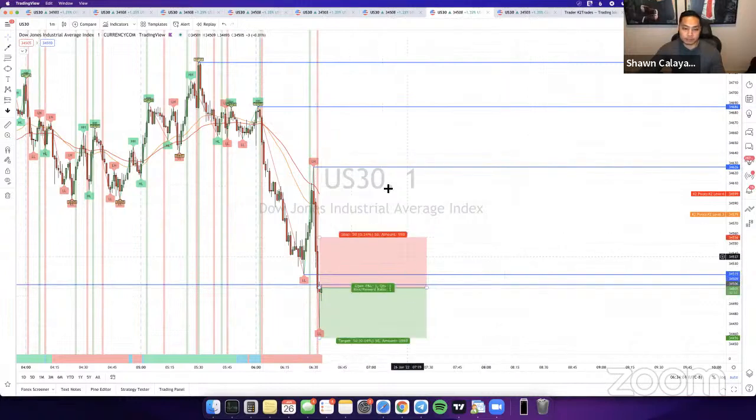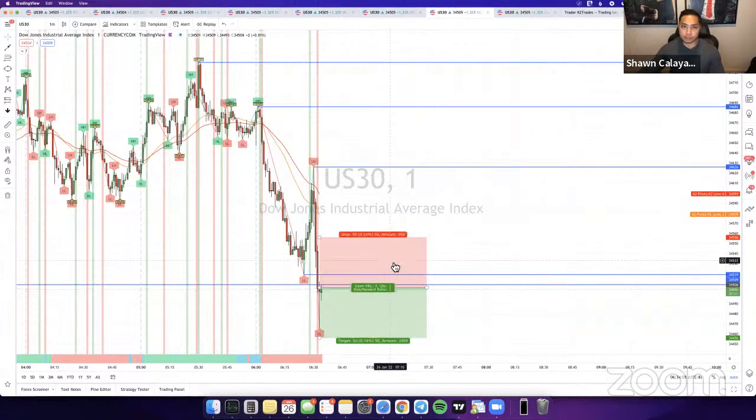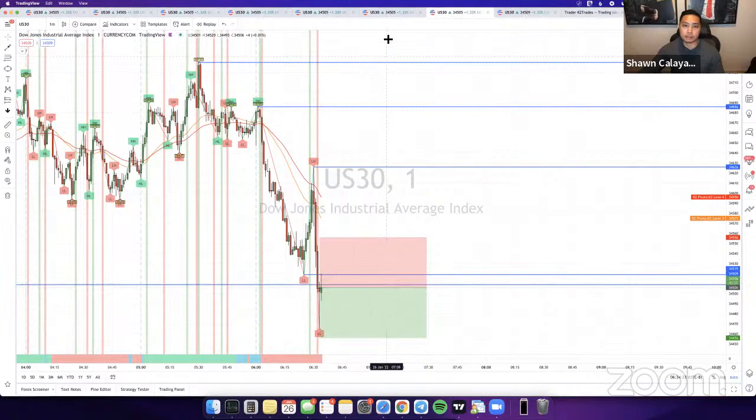So I'm not in this position. Not sure if anyone else is, but if you guys were in it, you should have moved your stop loss and profit right at this point. One thing with the breakout, guys, is that you have to remember to actively manage this position, because this thing moves too fast. Last thing you want to do is be in profit, almost a full TP, and then it reverses on you. So I'm not in this position. I just drew it up for you guys.